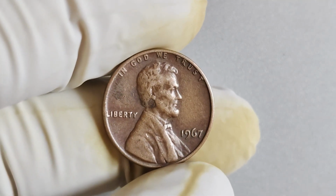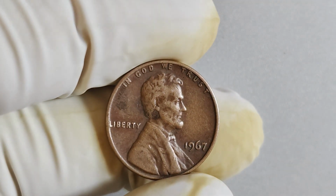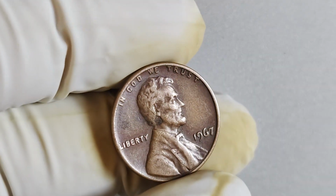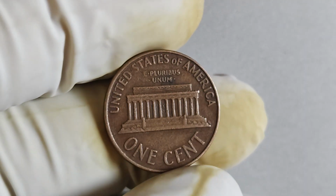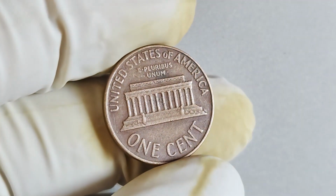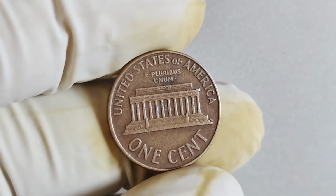Hey folks, stop whatever you're doing and check your pockets. Because that plain old penny you just tossed in your change jar might be worth more than your car. Seriously, I'm not joking. One of the most overlooked coins in American history, the 1967 no-mint mark Abraham Lincoln penny, is now worth a jaw-dropping $1.3 million. Yeah, you heard me right. That's 6 zeros behind that one.